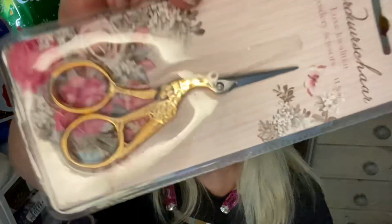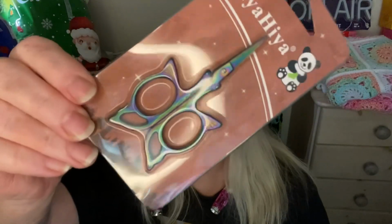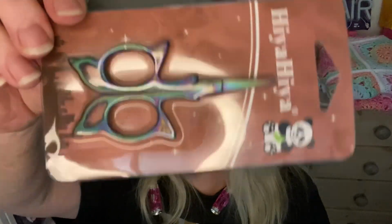So then I have these beautiful scissors. These are the gold ones, and they are Stork. I love those ones. They're one of my favourites. Then I have only a couple of these left now. I don't have many. Maybe just one or two butterflies. They were too popular and I didn't have many butterflies.